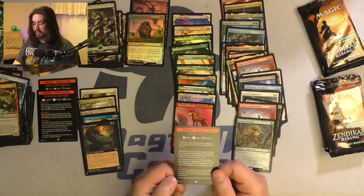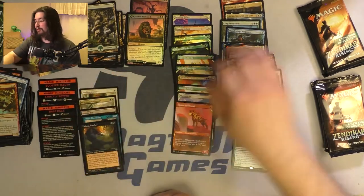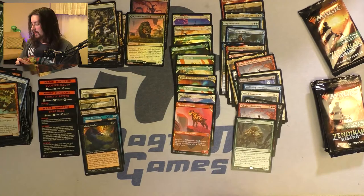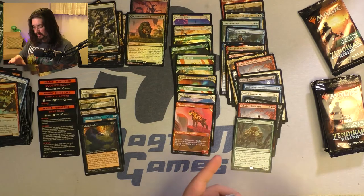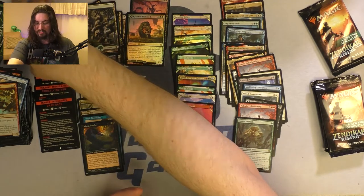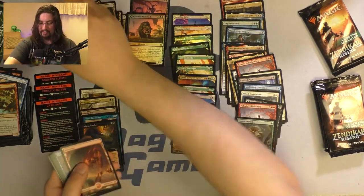Ooh, here we go. Another one of the Magic minigames, Base Race. 1 of 5. All right. Will we get all 5? I don't know. We've got a few more packs to go. I don't think we'll get all 5. But I like them. I like the idea. It's a neat idea. Even if they're garbage, even if they're bad games, still a good idea. All right.